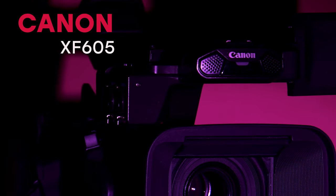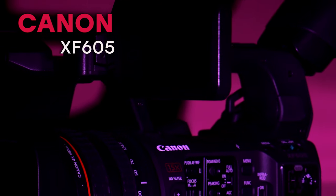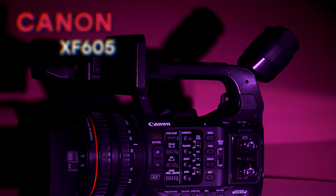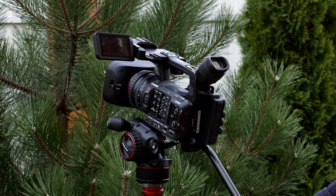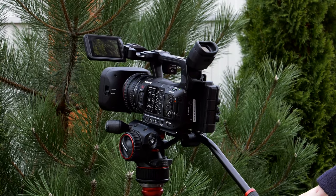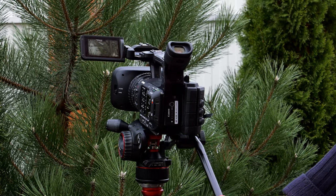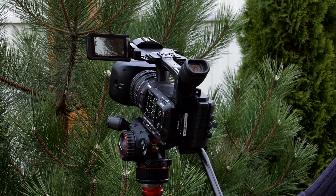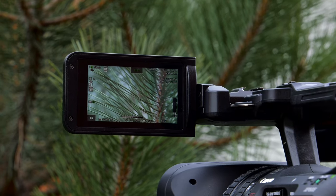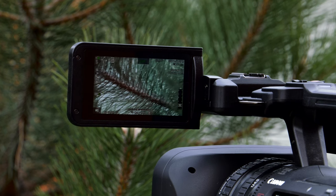Canon XF605 is a compact and lightweight professional camcorder with the latest video recording technology. The camcorder allows one operator to film and broadcast from the scene, and if only cellular communication is available, proxy files can be generated, so that by the time the source material arrives, the entire editing is ready.